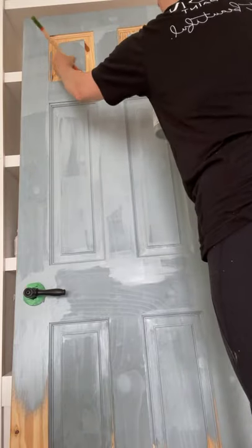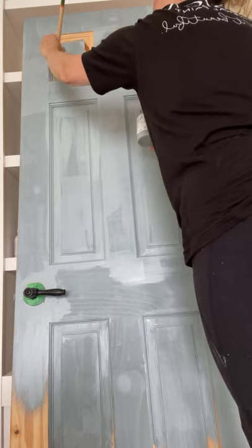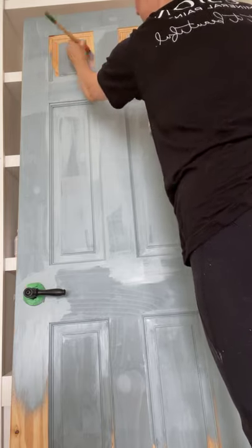All right. I love using this pointed sash for the corners. It gives me full control. I don't get any buildup or excess paint in those corners.